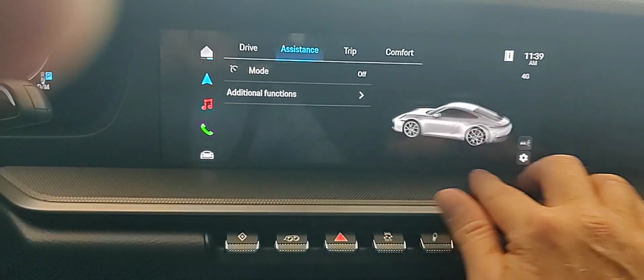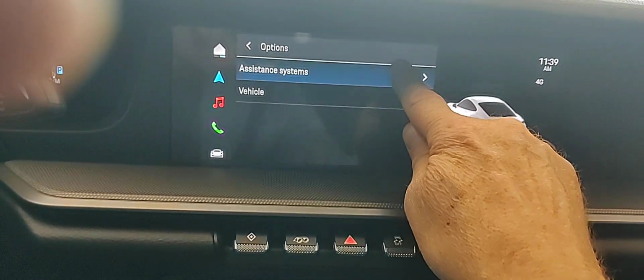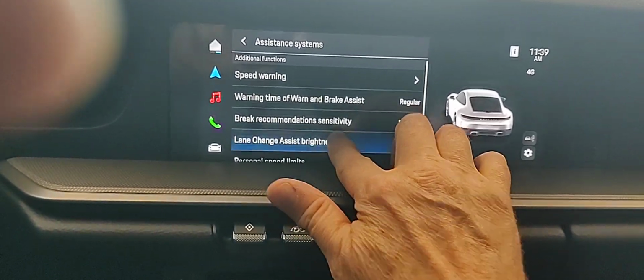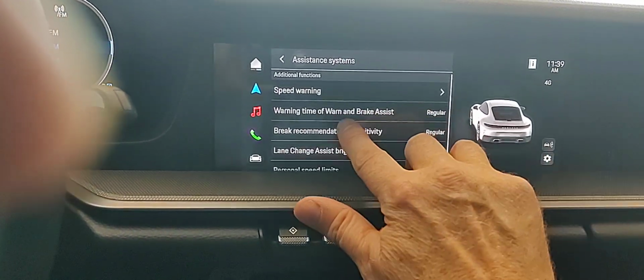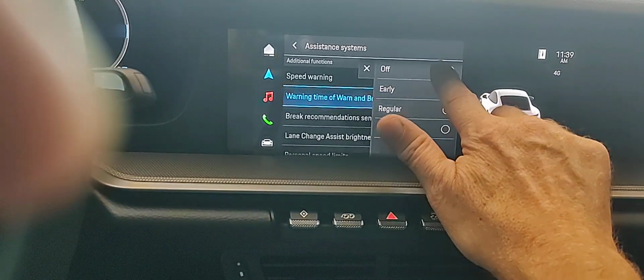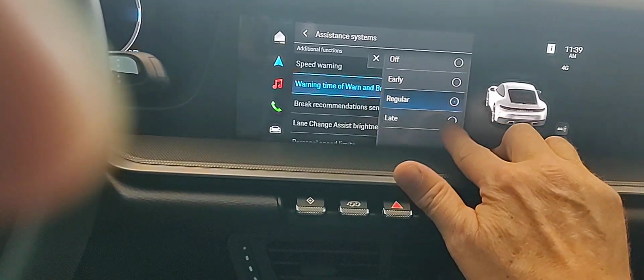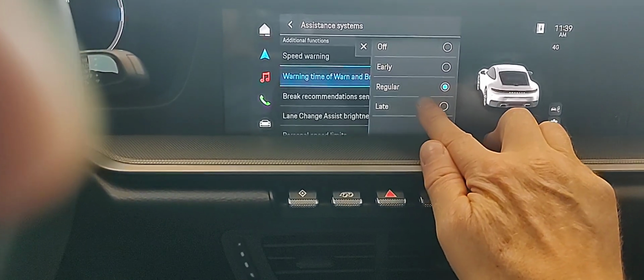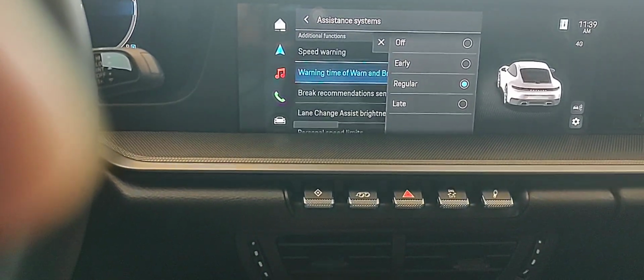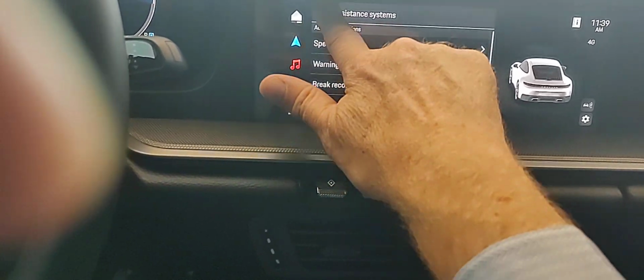Notice when I move over to assistance features and I get into the gear, I'm finding whole new menus, and I can actually adjust my lane change assist to a regular or a higher intensity, which I actually like because it's better at alerting you. And there's other features as well, like your warning and brake assist if it's always bothering you, or you want it early or late or even off. It still has the autonomous emergency braking, but it won't be as sensitive. So these are adjustments that you can make in the future.